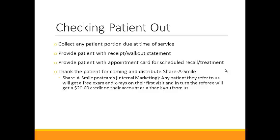We provide them with a receipt and walkout statement, and we also give the patient an appointment card for scheduled recall or treatment needed. We thank the patient for coming, and we distribute our Share Smile. The Share Smile are postcards that are used for internal marketing. Any patient they refer to us will get a free exam and x-rays on their first visit, and in turn, the referee will get a $20 credit on their account as a thank you from us.